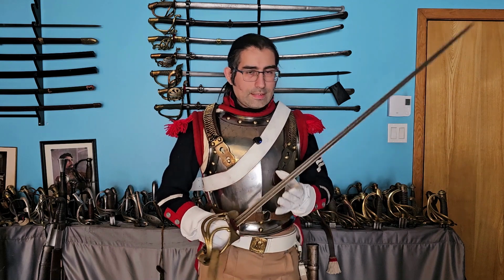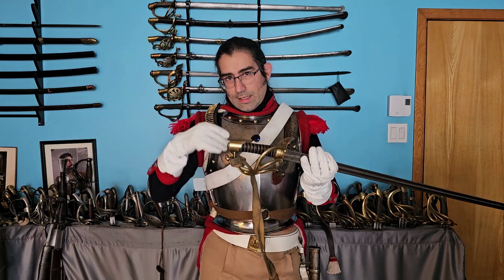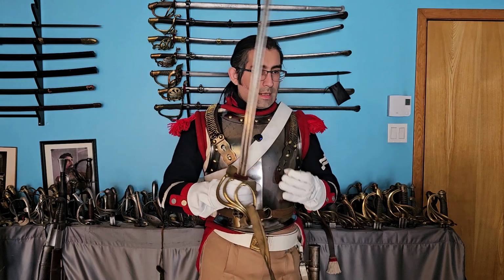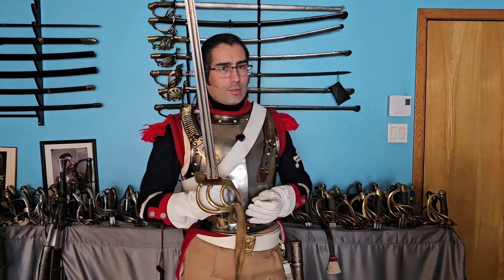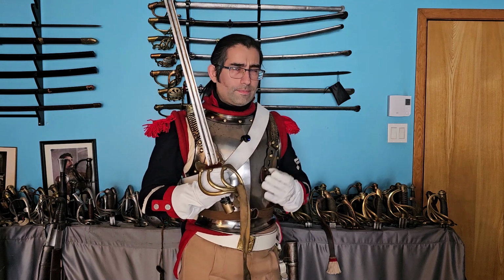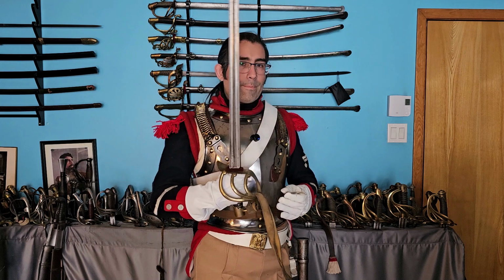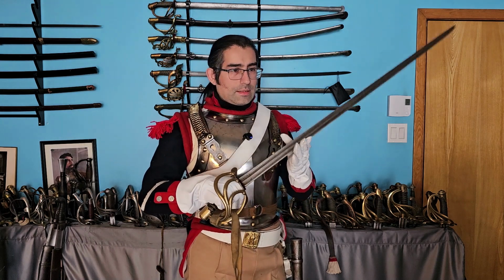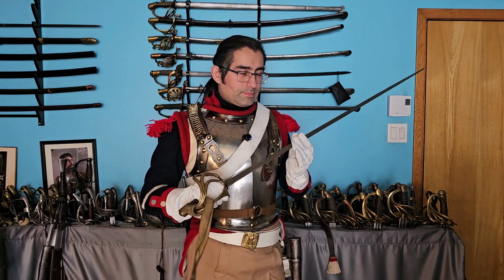So when all this is said, how does this sword compare to other models that came before or after it? Is it as heavy and limited in its handling as some contemporaries complained? No. Is it the defining best sword of all time that explains why the Cuirassiers dominated the battlefield? Also, no.